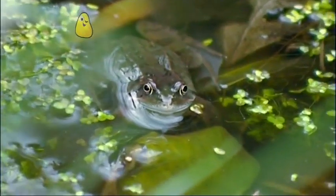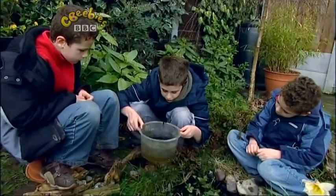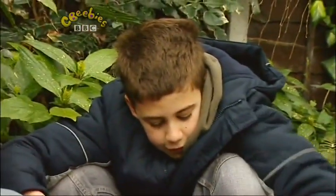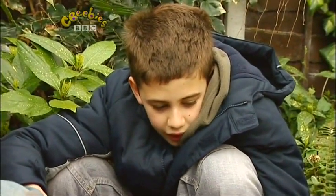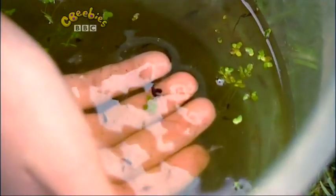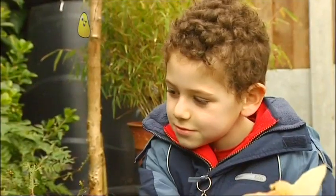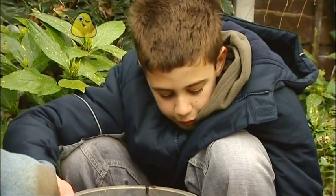The frogs really like living here. They've even laid some frog spawn. It looks like tadpoles, but they're not properly formed yet. What happens to tadpoles? Some of them get eaten, but the others that live, they grow bigger and stronger. They grow back legs and front legs. They start looking more like a frog, but still with a tail. And if you survive up to that point, we turn into a proper frog.